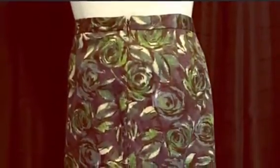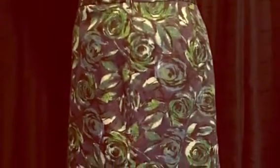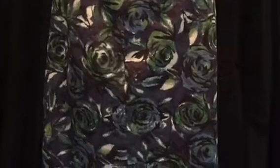All right, then this is an Ann Taylor skirt that, again, my price point is usually $2 or $3 on clothing. I don't like to go over that, and so that sold for $19, and that was a $15.20 profit.